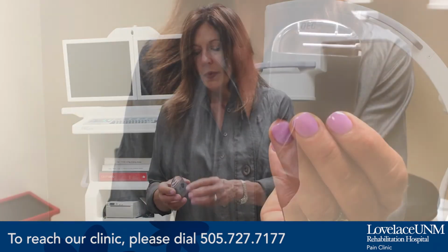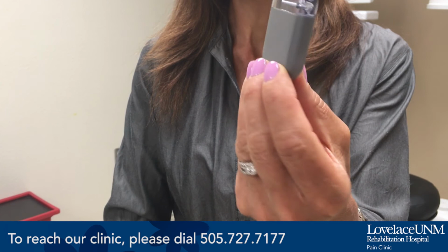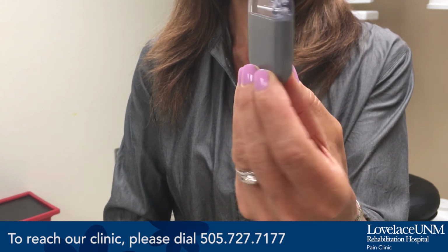One might also wonder, how big is this generator? Well, in fact, it is quite small. It is only slightly larger than the size of a $50 coin, and as you can see, it is no more than half an inch or so deep. As I referenced earlier, the generator is placed in the right upper buttock, low back area, or left upper buttock and low back area.